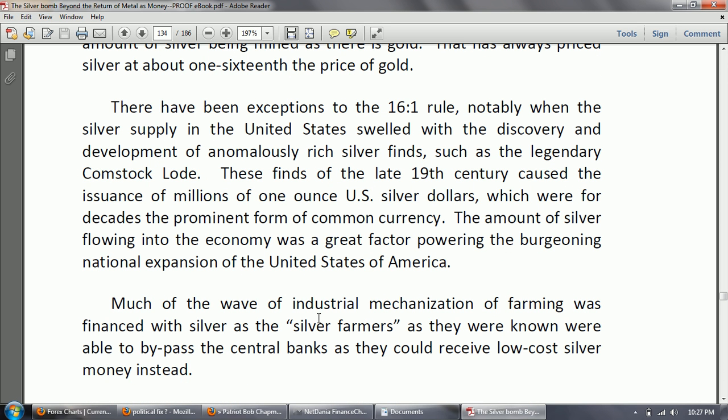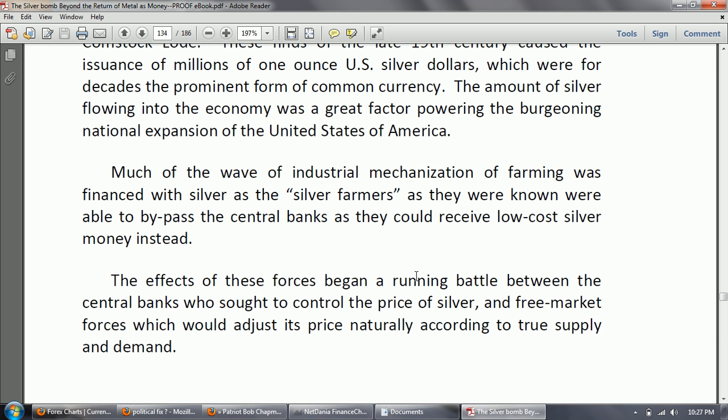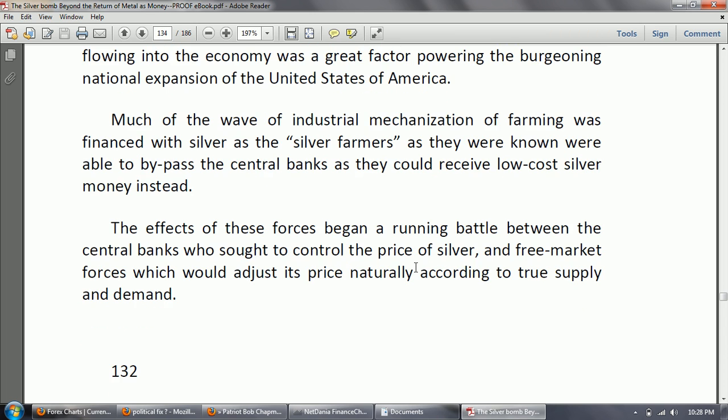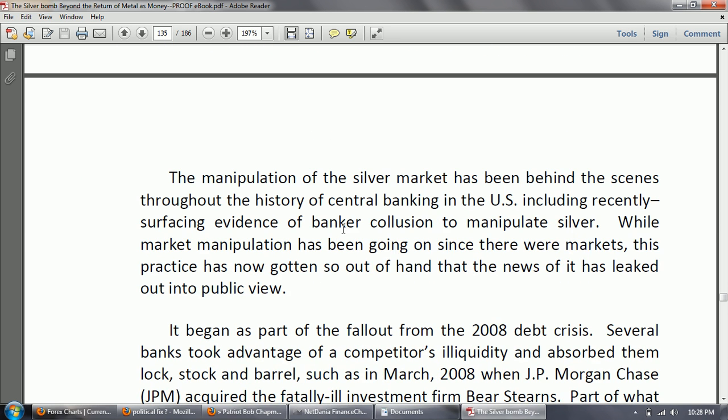These finds of the late 19th century caused the issuance of millions of 1-ounce U.S. silver dollars, which were for decades the prominent form of common currency. The amount of silver flowing into the economy was a great factor powering the burgeoning national expansion of the United States of America. Much of the wave of industrial mechanization of farming was financed with silver, as the silver farmers, as they were known, were able to bypass the central banks as they could receive low-cost silver money instead. The effects of these forces began a running battle between the central banks, who sought to control the price of silver, and the free market forces, which would adjust its price naturally according to true supply and demand.